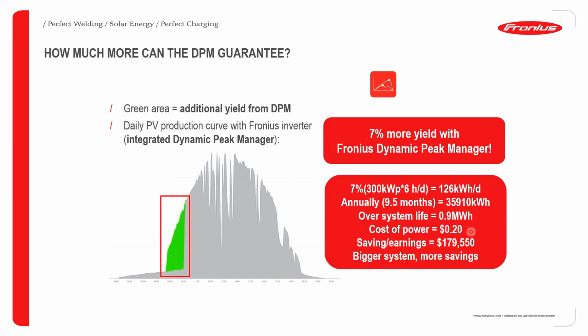If you look at the cost of power, and if you are in a scenario whereby you want to use as much power as you're generating from your PV system, or you are selling to the grid if this is allowed in your region, then you can talk about what is the saving or the earnings that the dynamic peak manager has given you over the life of the system, which is approximately 25 years. And in this case, we can see that because of the dynamic peak manager integrated in the Fronius inverter, you can be guaranteed $179,000 more savings or earnings over the life of the system.